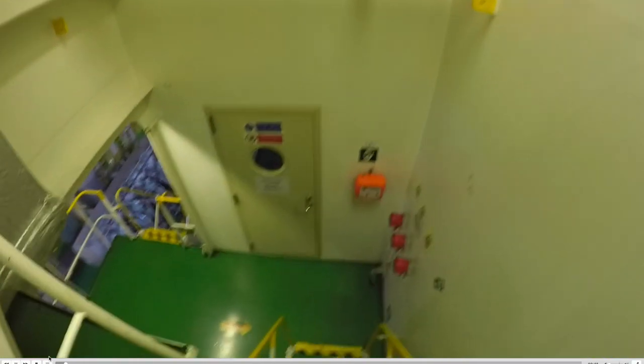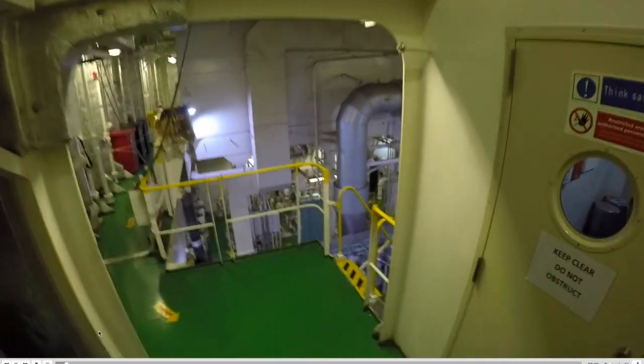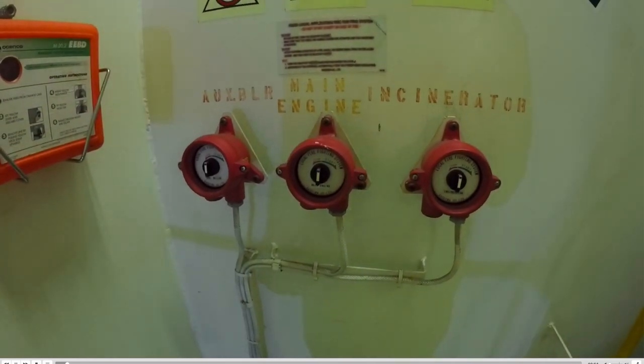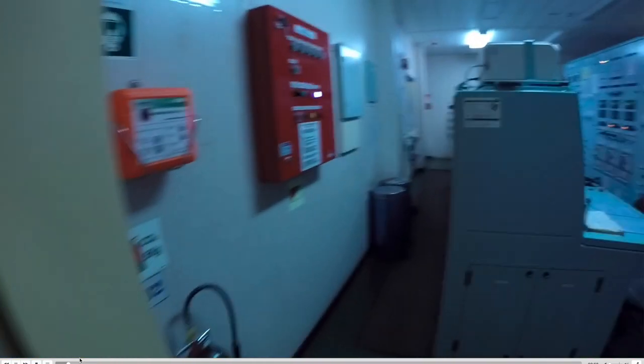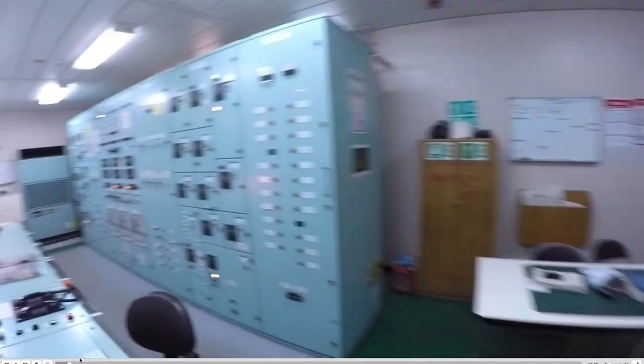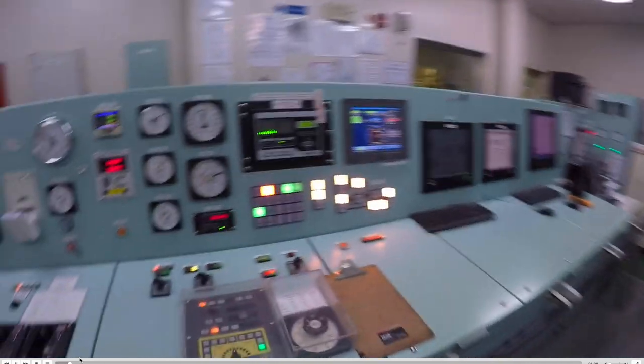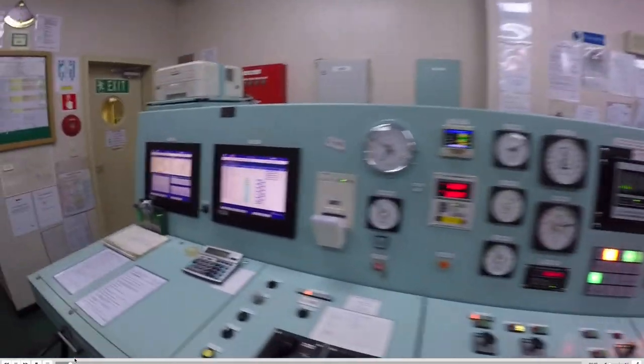Okay, we can see also which fuel booster pump is running. I have seen a lot of deviations through the running hours. So what I plan to do always is to keep the running hours between the pumps and the machinery as close as possible. So do not leave a really big difference between them.